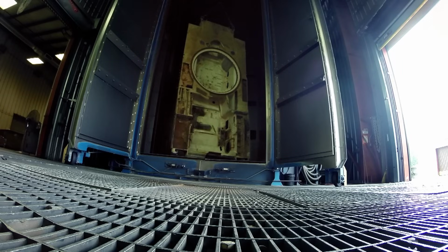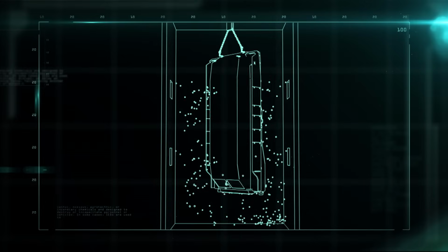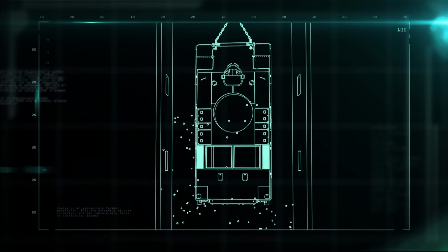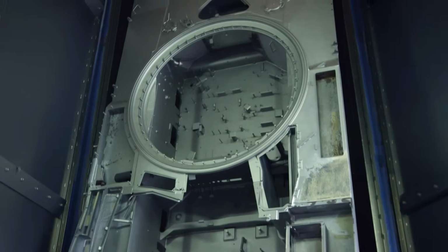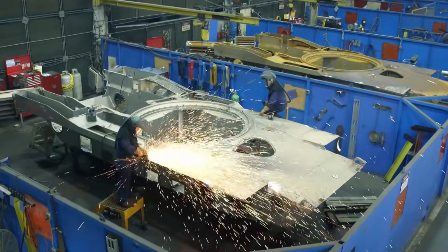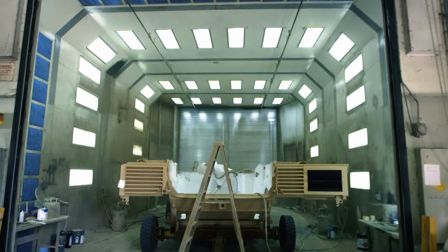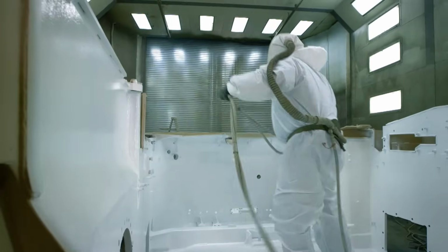Next, it's placed safely behind 10-meter-high, 7-ton doors. Inside, millions of tiny steel pellets are blasted at the rotating tank hull, stripping away old paint and corrosion. In 90 minutes, the hull surface has been scraped back to its original metal. Next, certain spots on the hull are cut so the tank can be retrofitted with upgraded computer and weapon systems. Next, it's primed and painted with a durable military-grade paint, giving the tank another layer against the elements.